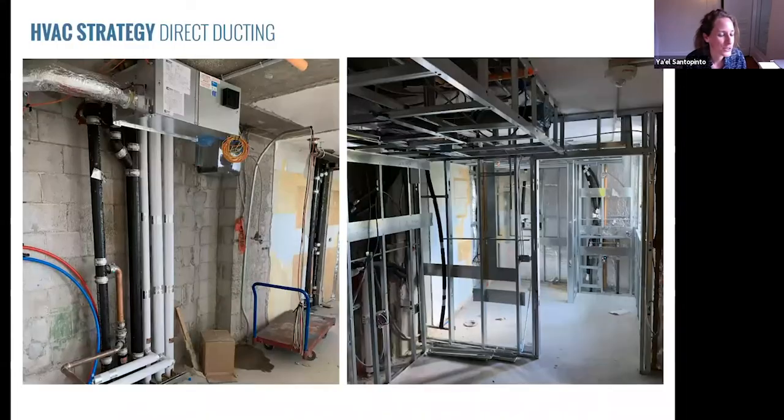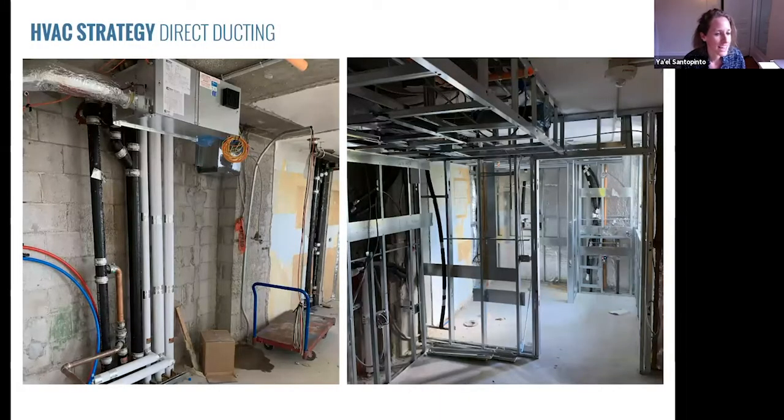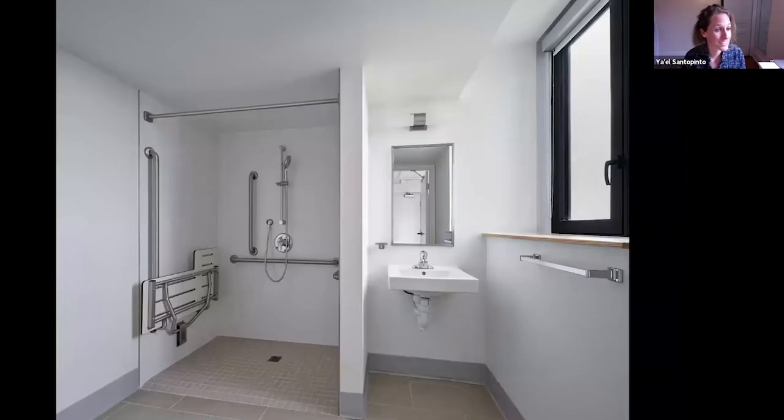And just a finished unit view. We did a lot of work on this building. You can see that we tore things apart. This is part of the work required to make those barrier-free unit partitions, as well as some of the direct ducting, and I'll get into that in a moment, that we did to modify the HVAC system. Next slide. Barrier-free washroom, fantastic.